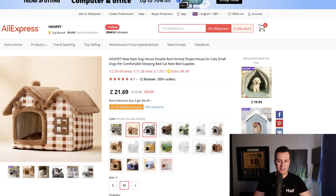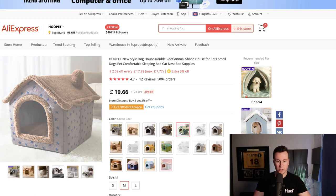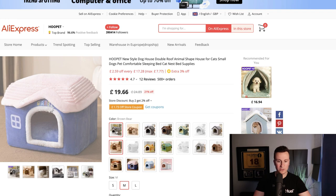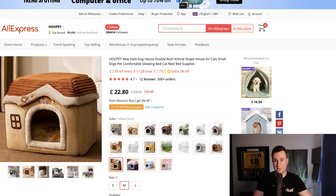And what we can also see is it comes in lots of different customizations and color schemes and designs. All that good stuff. They even have ones for rabbits there, so that could even be a new target market that you could expand out into. And it also comes in different sizes as well.